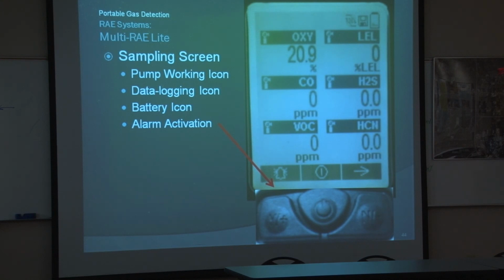The alarm activation, that Y plus button from the sampling screen, causes it to go into alarm mode. So if you tripped and fell and you couldn't get out on your radio, you could hit that as alarm, and the alarm automatically says that you're in trouble.